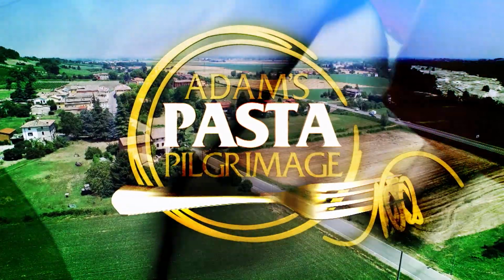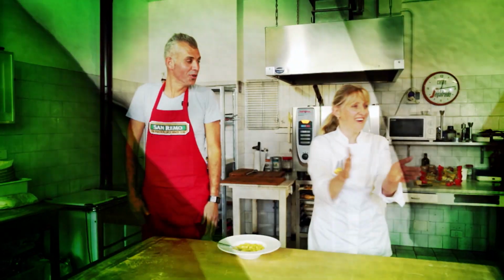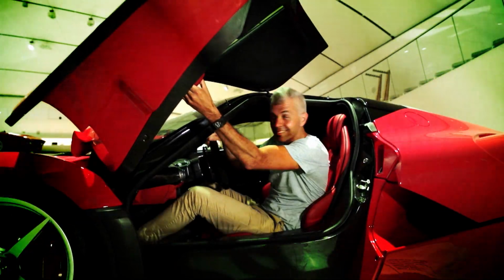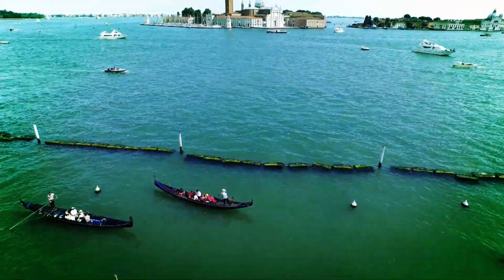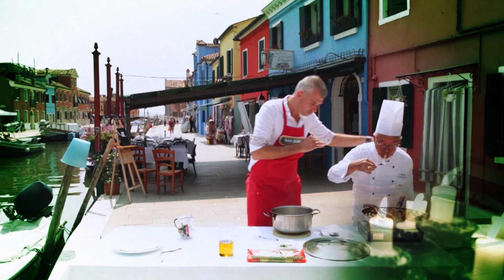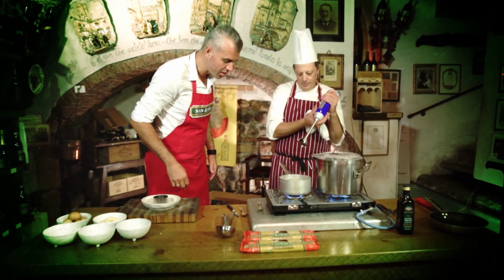Adam is sad to leave Emilia-Romagna behind. The smiling faces, the abundance of fresh produce, and of course, that red Ferrari. Ciao. Join him next time when he's in Veneto. He tries the local food of Venice, travels over to Burano for a touch of seafood, and visits one of the most fascinating restaurants, built on top of an ancient Roman road.